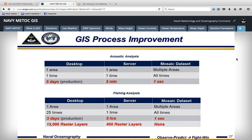So the acoustic analysis that I was showing in the presentation, looking at the frequency and how the water column impacted that frequency, with normal production time running on a desktop in its current processing state would take around about 5 days to process out that answer. So correlate that to a decision. If you want to take a weekend vacation, can you submit a request for information and wait 5 days for that to come back so you can make a decision what to pack?